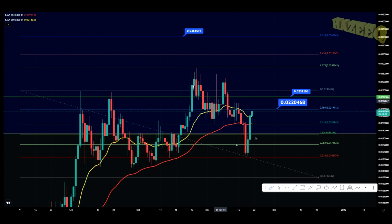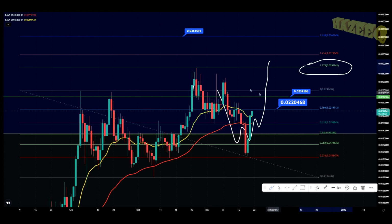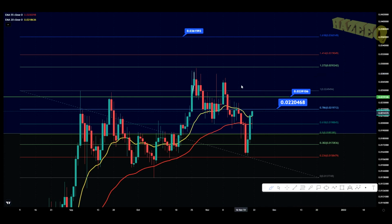We want to invalidate this downtrend by making a higher high, okay? And by getting to the 1.272 and printing that new all-time high. Because if we get rejected from the previous swing high over here at 0.0239, you come back down, you get rejected, and you hold the 786, that gives us a nice inverse head and shoulders pattern. But obviously I wouldn't want to get rejected, right?